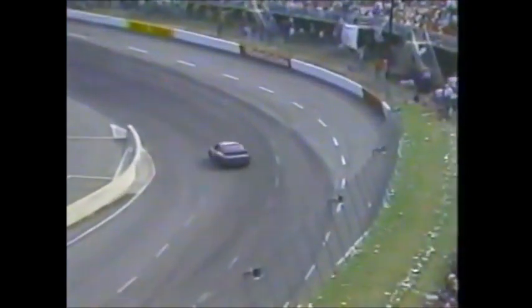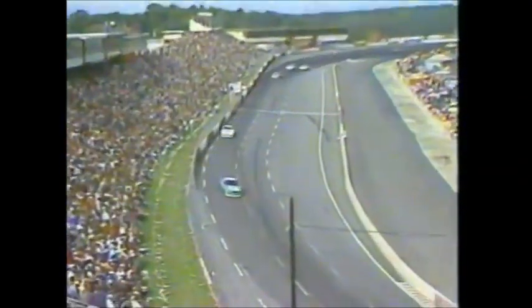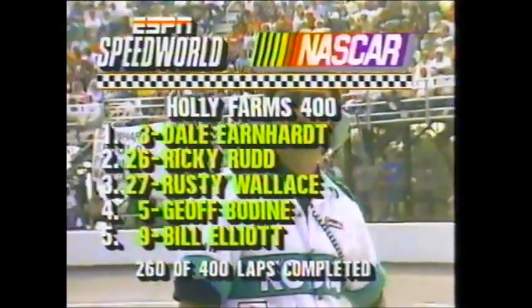That car has worked well all day long. He got caught back that last time on the green flag. When the green flag dropped, he was back in the pack a little bit, but he has methodically worked his way up through the pack, moved into second position, now gaining on the lead. 259 laps in the books here at North Wilkesboro Speedway. Earnhardt the leader. Rusty Wallace is now in third spot as he has been passed by Ricky Rudd in second, and fourth is Bill Elliott.